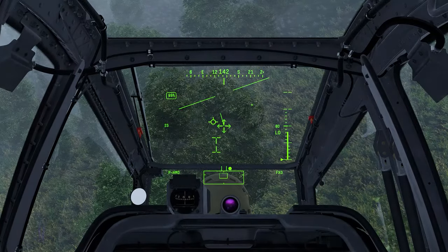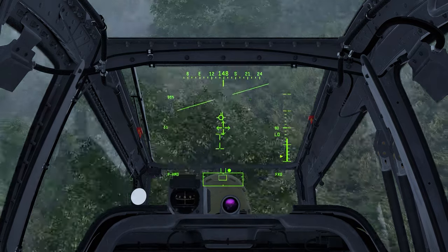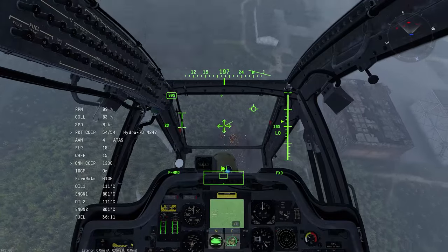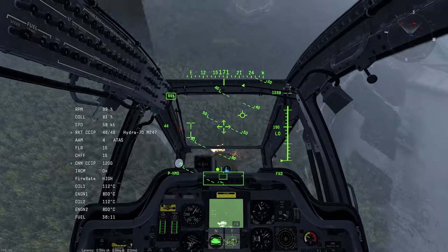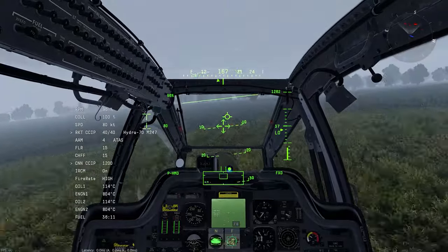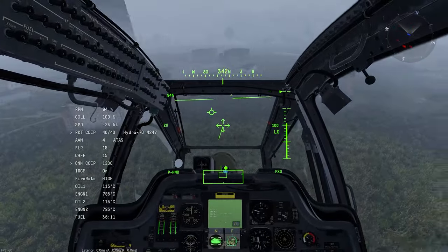Oh, I almost forgot. We have the rocket ballistic computer shown as this symbol. On the IHADSS-64D it is pretty much accurate, but on the IHADSS-64A and the Israeli Battlehawk it is just completely broken. And it basically does not show anything at all until, you know, you bank a little bit to the left and you can clearly see it there. It is not optimized, so hopefully they'll fix it pretty soon.